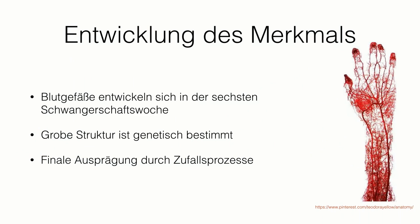Veins develop in the sixth week of pregnancy. The rough structure from the heart to the lungs, and the splitting, is determined by your genes. But the detailed features are random, and that's why it's useful as a biometric feature, because it's individual and it's different for each finger, but also different in twins.